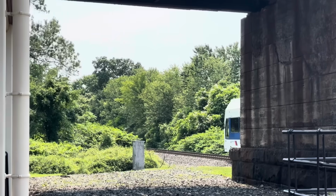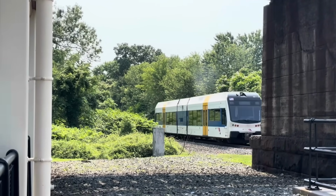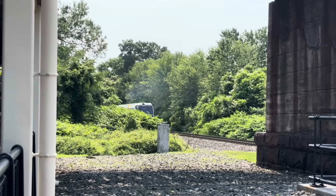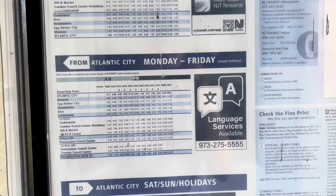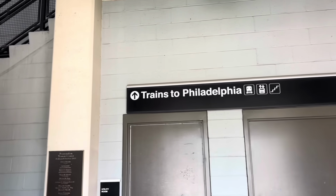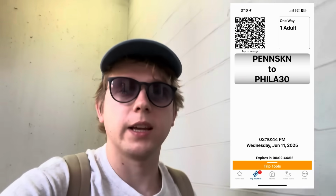I guess if we were really committing, an even longer way to travel to Philadelphia would have been to take the River Line all the way out to Trenton and then take the SEPTA Regional Rail back to Philly. But I've been on both of those lines. I've never been on the Atlantic City line before, so let's do that instead. Apparently the ticket machine is broken, so I'm going to use the app to get my ticket.